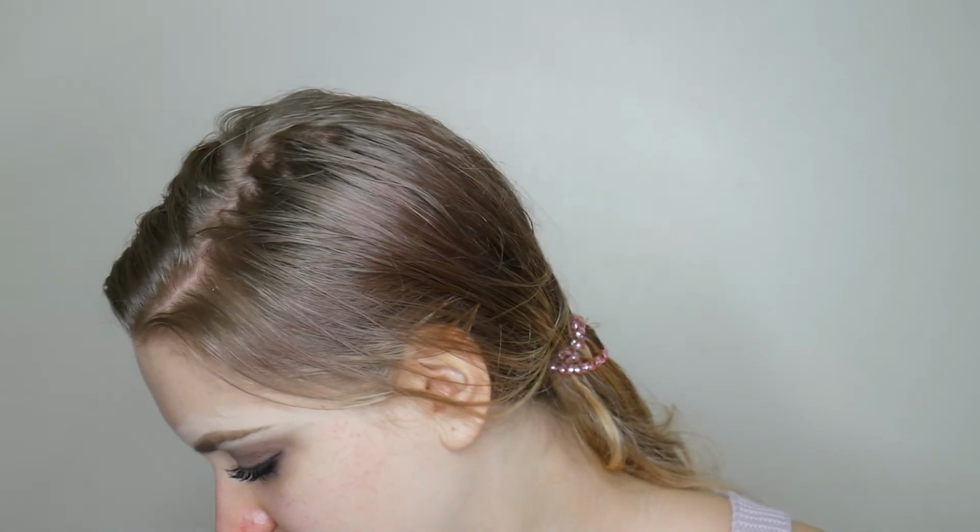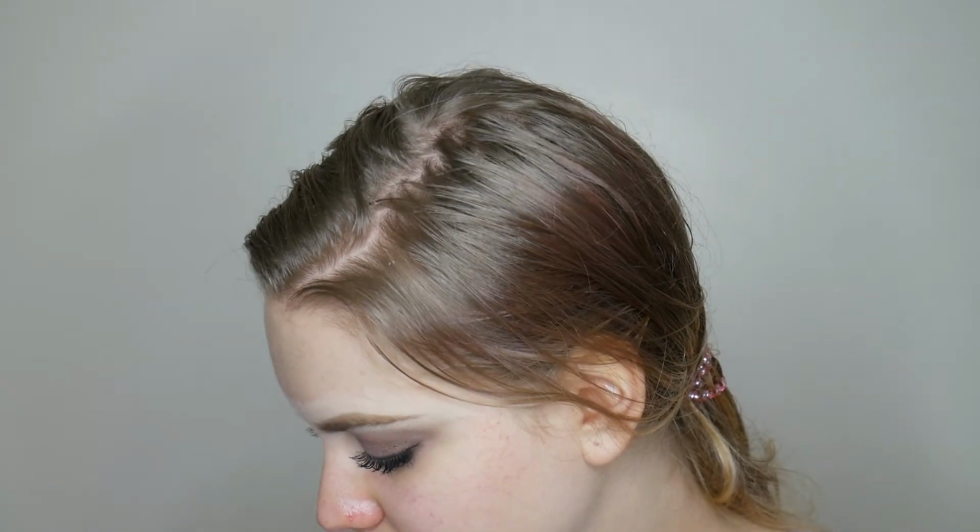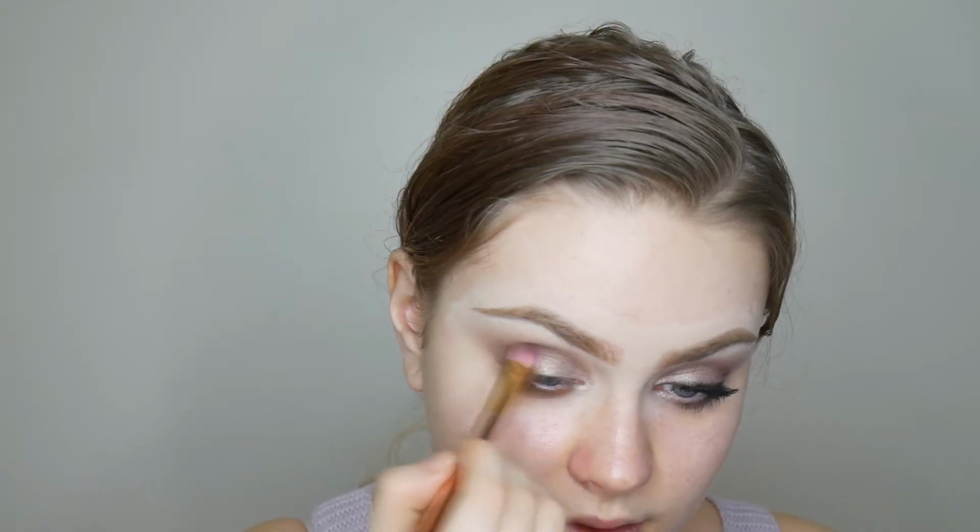And then on our flat-headed brush, I'm taking the third shade we used, Leather, and I'm gonna run that along closer to the lash line. And I find that if you have blue eyes, brown will really make them pop. I like to use the darker browns closer to the eye.